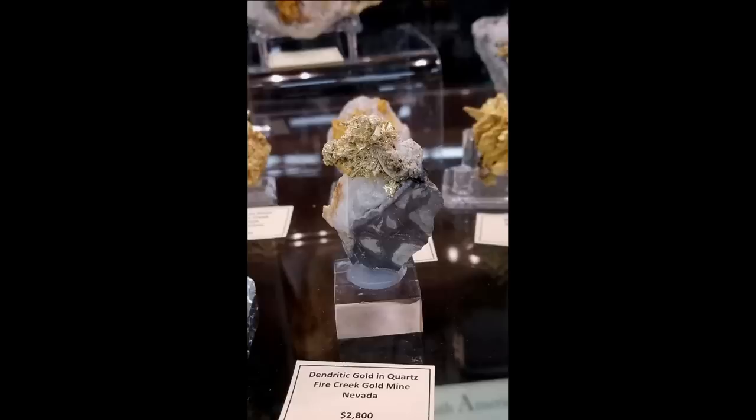The next specimen I want to show you is from Fire Creek in Nevada. And now, if you look closely at this, you'll notice that the gold looks a little funny. The gold is kind of pale-colored. It's because the gold contains a lot of silver. And it's not unusual in Nevada that the gold will have an abnormal amount of silver in it.